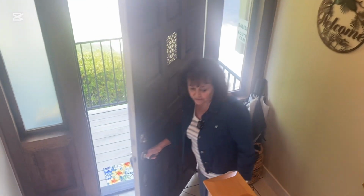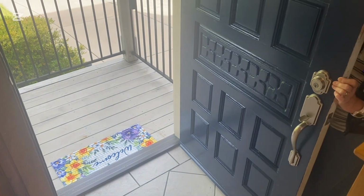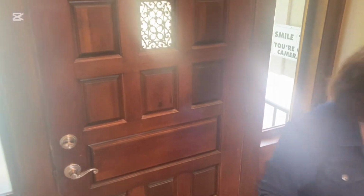Check out this beautiful blue door right there on our front porch. Blue doors give you really good energy. It's good feng shui.